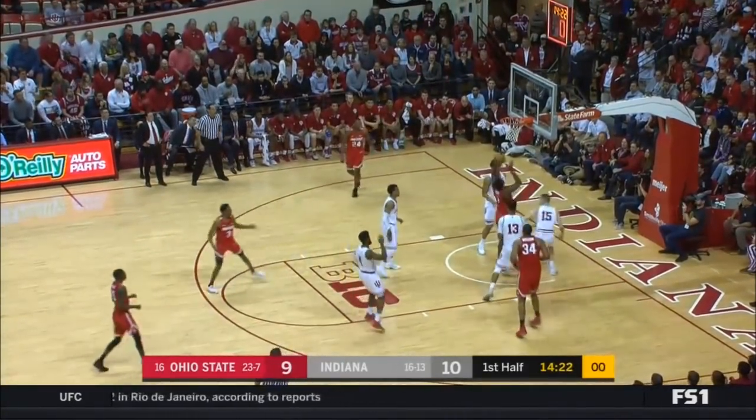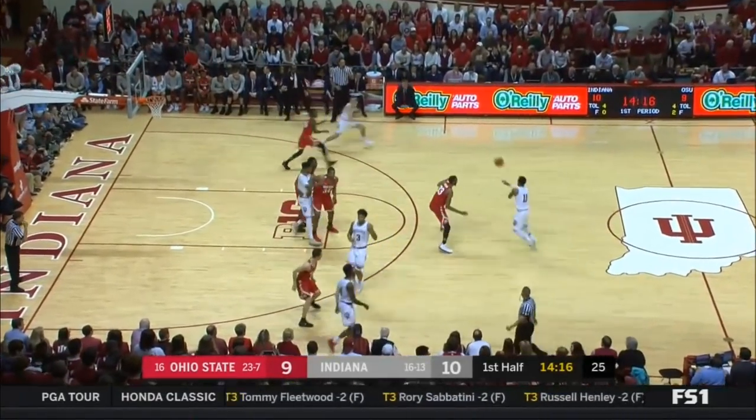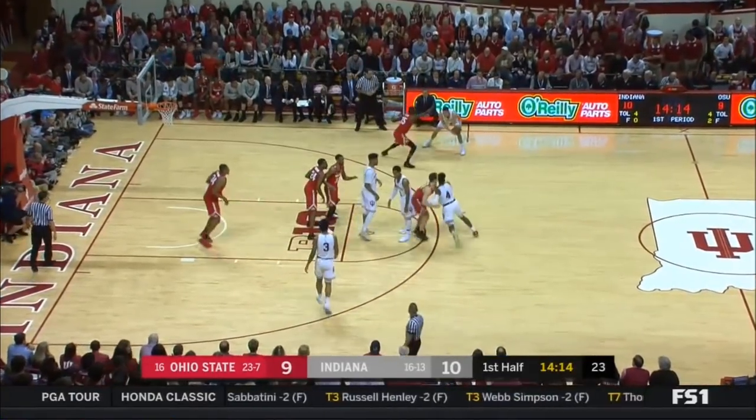A little runner by Jackson. He thought he got fouled. He was at the officials, saying, what was that? Devontae Green brings it across.